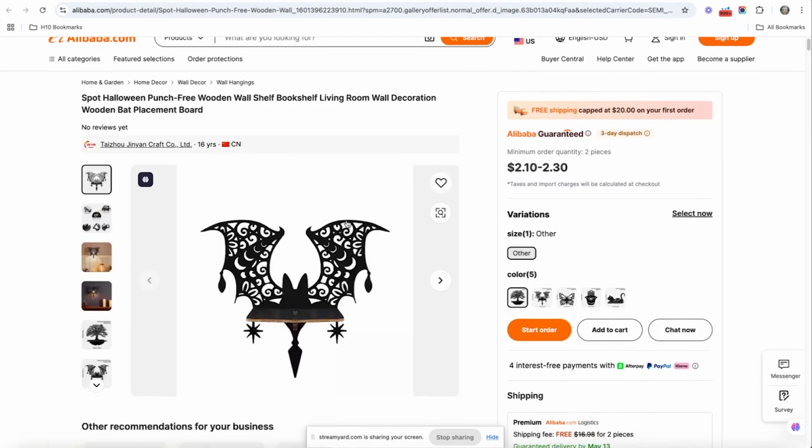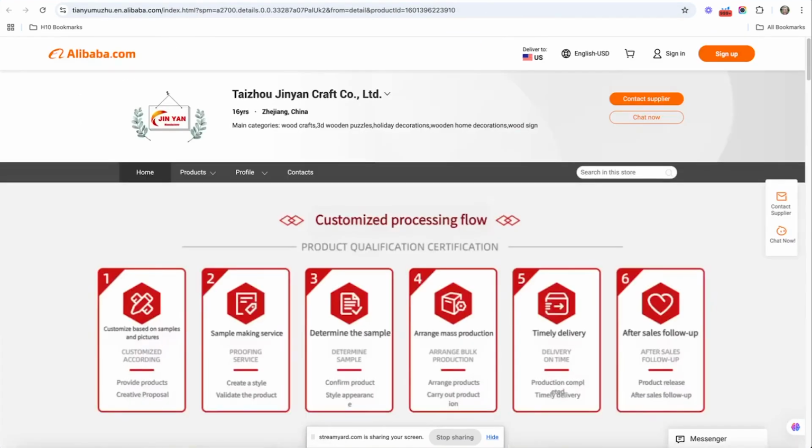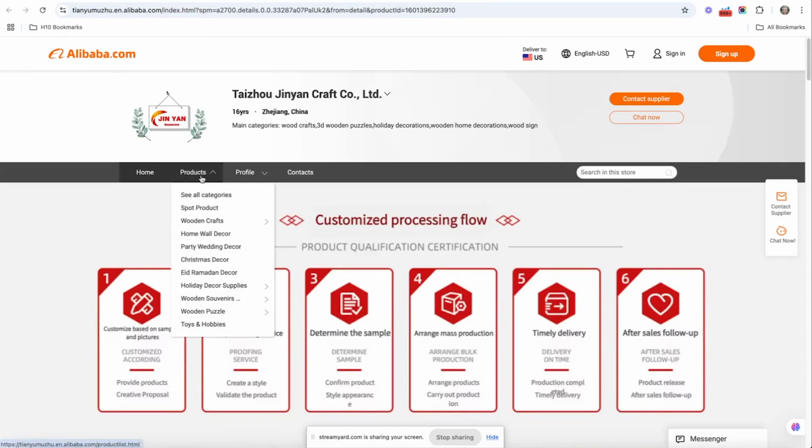Once you're on this page, you can click on this little icon right here, and it's going to show you the company overview. This is a great way if you need new ideas of things to sell. You can go into the products of that website, because it's a hub on Alibaba for that manufacturer, and they're going to show you all the different products that they sell. So you can find a bunch of different opportunities.